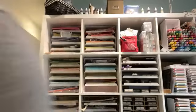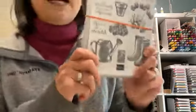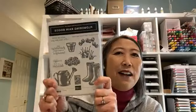One of the classes I'm doing is, I think it's called the Flowering Rain Boots stamp set. Let me grab it, because when I saw it in the catalog, I was like, I must have this stamp set. So I bought it and now I have to use it.